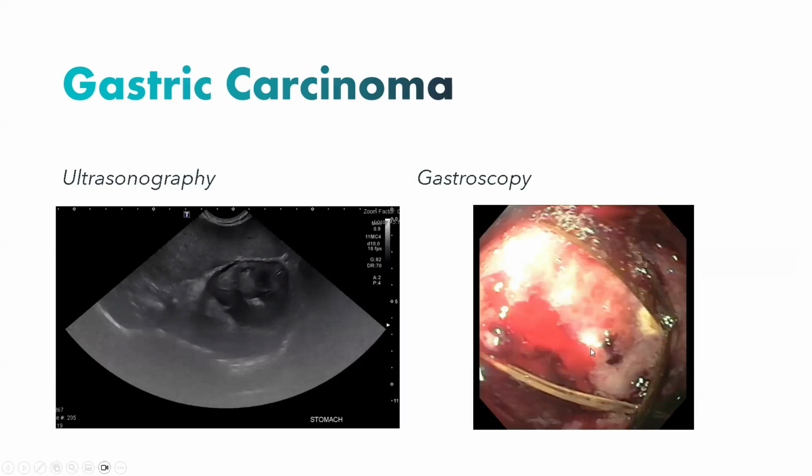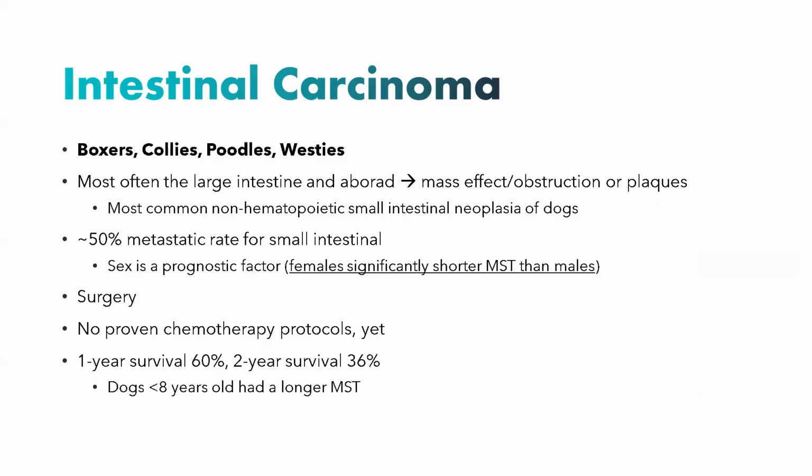Intestinal carcinoma, so it's commonly going to be the large intestine. It's going to have a mass effect, and about 50% of them are going to metastasize. If they're found in the small intestine, it turns out females have a significantly shorter median survival time. Surgery is going to be the way to go. Chemo, the jury's kind of out.